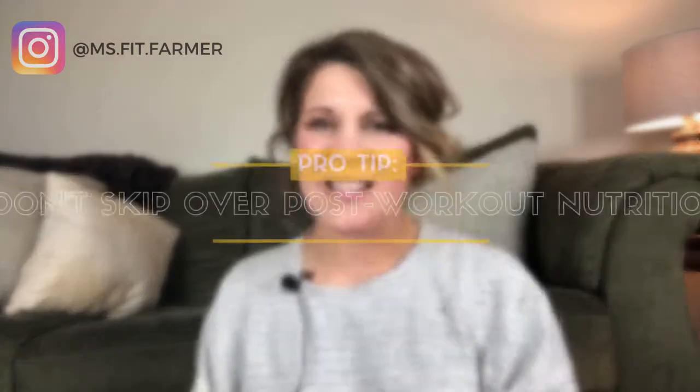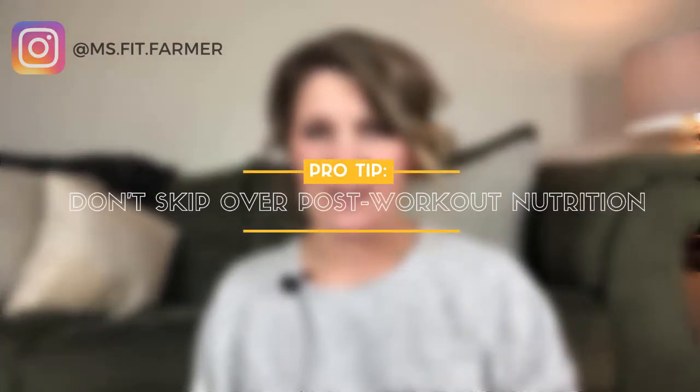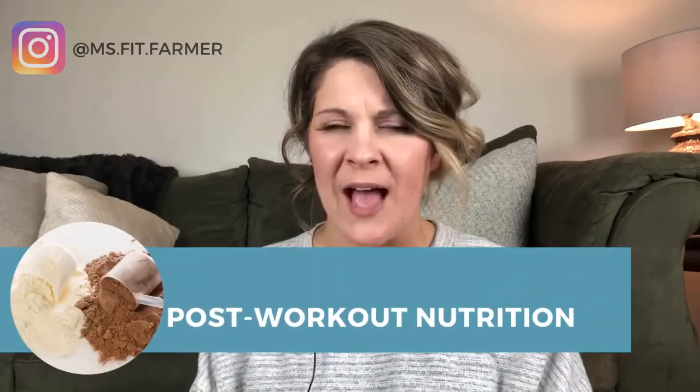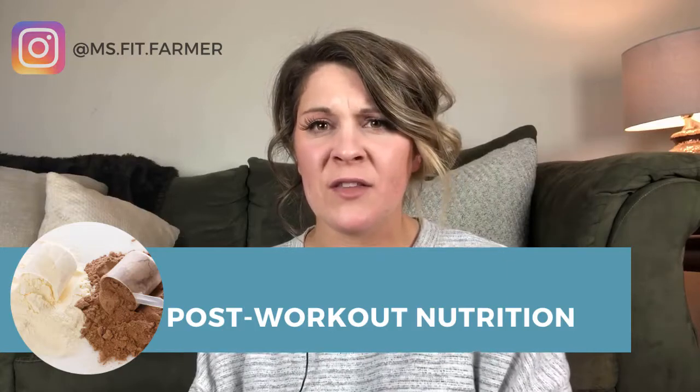Now, once you have your micronutrients accounted for, pro tip number 2 is to not skip over post-workout nutrition. If micronutrients are the foundation of your supplement plan, the nutrients that lay the groundwork for everything else that you're doing, then post-workout nutrition is the actual frame of the house. It supports the activity that you are doing to live a healthy lifestyle. And why this is so important and why it ranks second in my list of priorities is because it's an area of fitness that cannot be replicated through food.